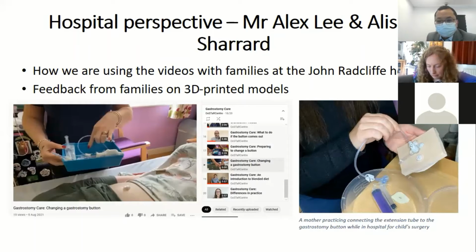Right. Hello, everyone. My name is Alex Lee. For those who don't know me, I'm a pediatric surgeon in Oxford, and one part of my job is to look after patients who may require a surgical enteral device, i.e. a device that will help the child to feed, which in most cases will be gastrostomy. And just echoing what Catherine said earlier, it is a scary moment for a lot of parents, and children, of course, for those who understand what's going on.